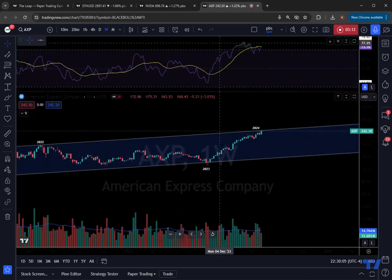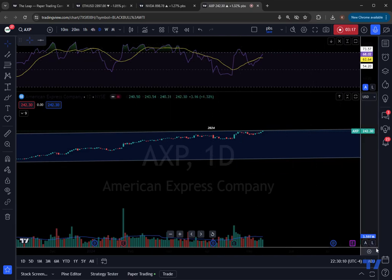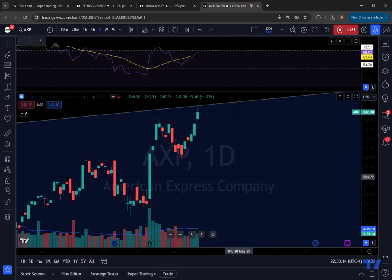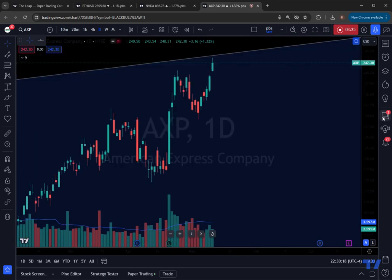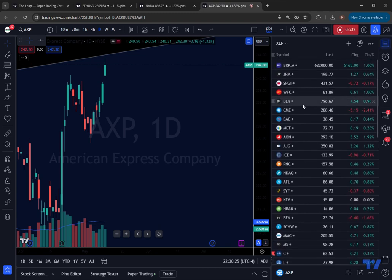You are putting in a weekly negative divergence as well as a daily negative divergence. So you just want to be mindful of AXP in this area. It is looking like more of a potential short setup in my opinion. So, to overall summarize things, there are a lot of interesting charts here that are shaping up, in my opinion, for potentially a little bit of a pullback.